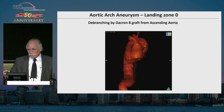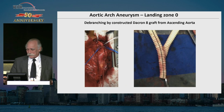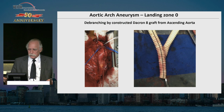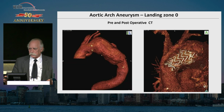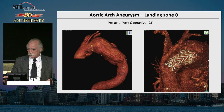This is another patient. We modified that technique, and in contact with other specialists, this was an information from the people from Milano, Dr. Chiesa, Dr. Melisano, that it was better to construct a dacron graft in that configuration, and this is the ascending aorta, and this wrapping with a metallic marker, so it makes easy the endovascular solution afterwards. And this is the pre and post-operative solution, showing the graft in place and the metallic mark after the endovascular.